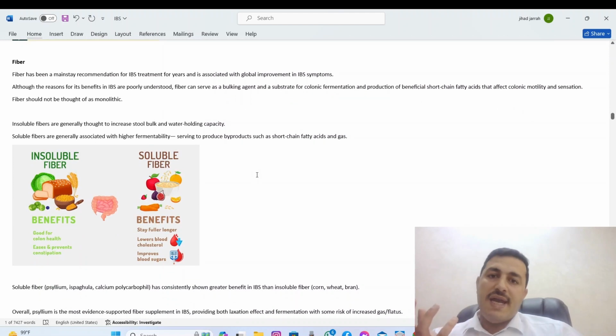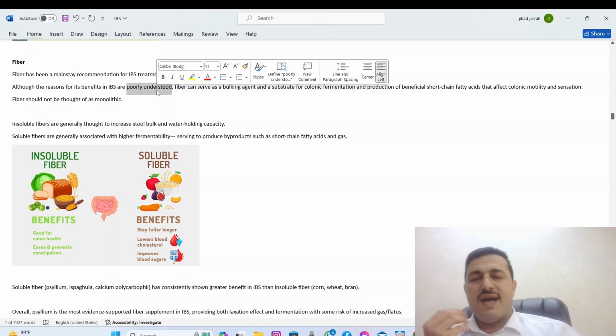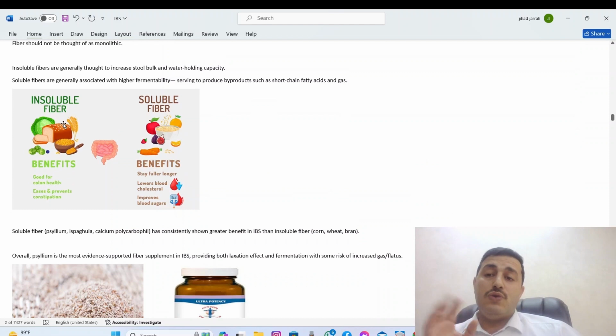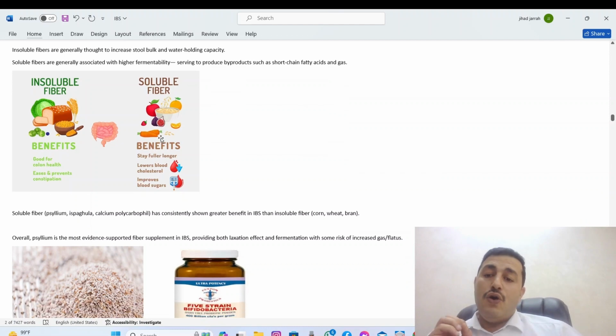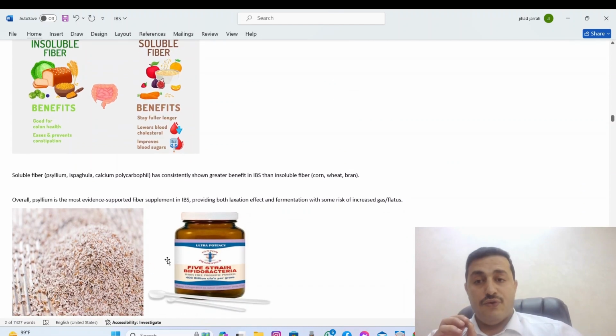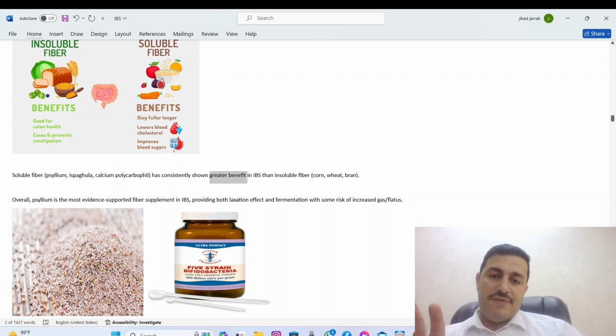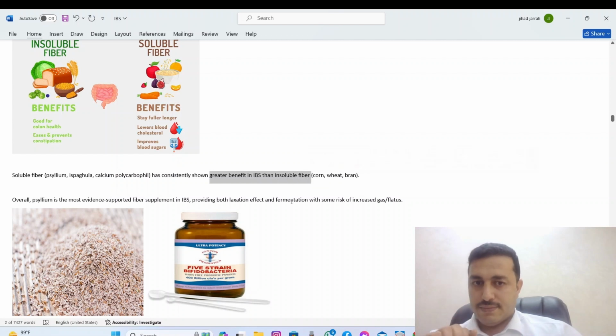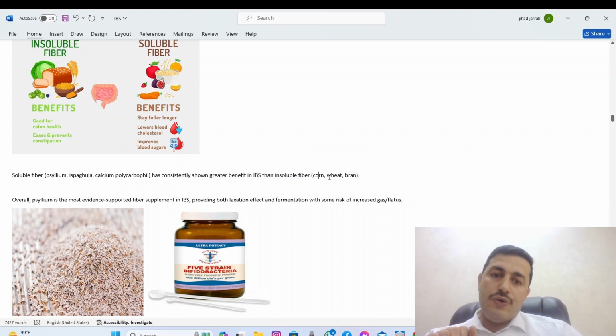Fiber, if we are talking about dietary modification, can help us in the treatment of irritable bowel syndrome. We poorly understand how fiber helps us, but we know that fiber is mainly classified into two groups: insoluble and soluble. Soluble fiber has many examples, such as psyllium husk, if you have heard of it before. This is an example of soluble fiber. And soluble fiber actually has greater benefits in irritable bowel syndrome than insoluble fiber. Insoluble fiber such as corn, wheat, bran.